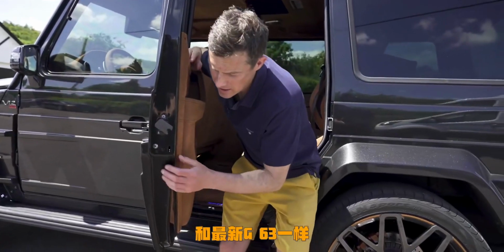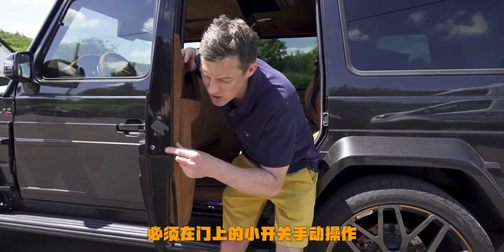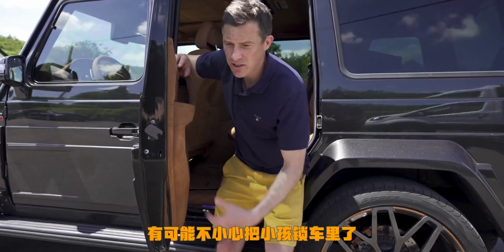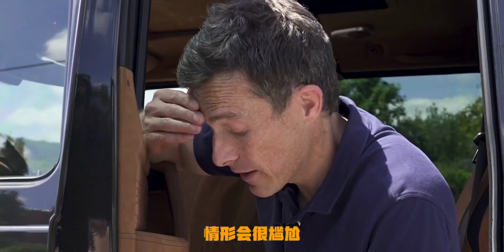Unlike the latest G63, you don't have electrically operated child locks. You have to do it manually here in the doors. Look, there's a little switch there. So you have it on for your children, you forget about it, then your mates get in the back and they can't get out, and it's all very, very embarrassing.